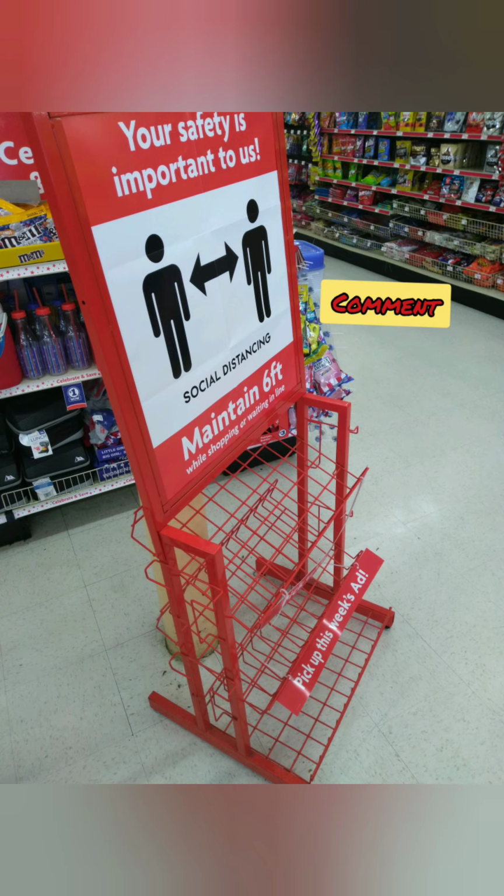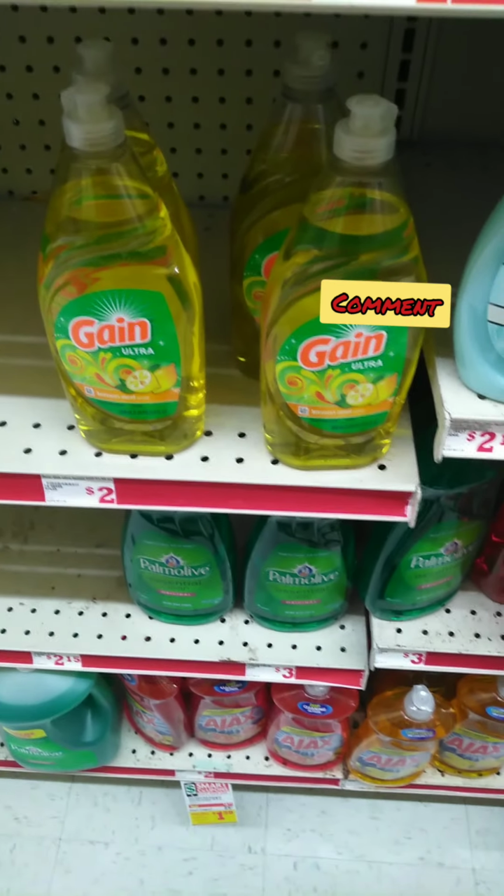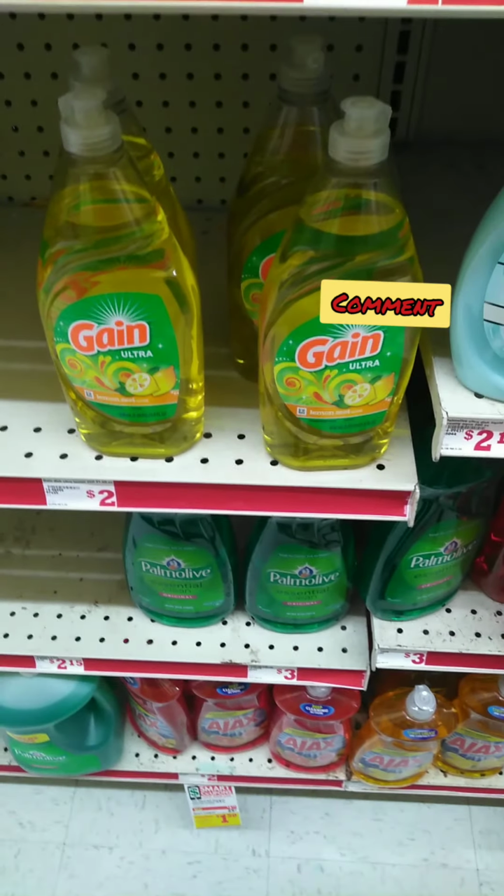Alright, the first deal I'm going to do is on the Gain in our current ad, which I would show you, but this store doesn't have any ads out. But if you go on to the Family Dollar site, pull up the ad, they do have the Gain dish soap, 3 for $5, as well as we have a digital $1 off when you purchase 2. So I scanned this already and it does apply.